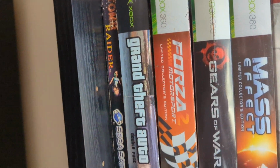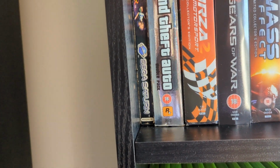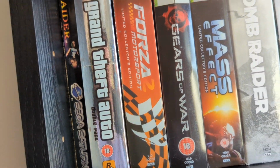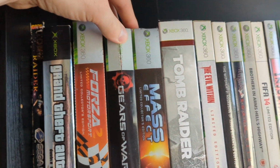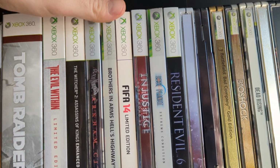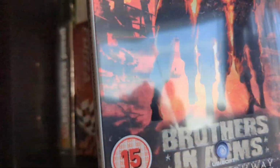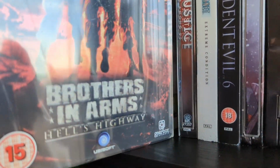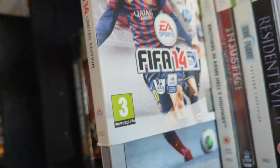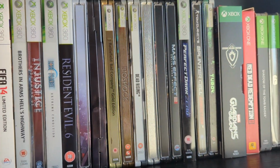My one and only Saturn game. I don't even have a Saturn, but yeah, we've got a game there. GTA double pack, that's still sealed. Forza, these are some of the steel books and the special editions. I went through a stage of collecting all these, and this one's good, Brothers in Arms, which is the wrong way. They just look incredible. Yes, we even got a FIFA one, look, messy. Yeah, so I enjoy steel books.